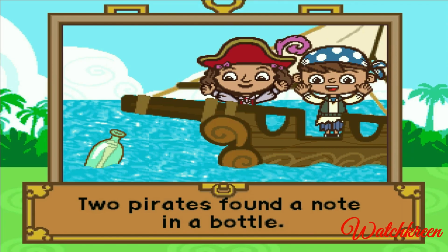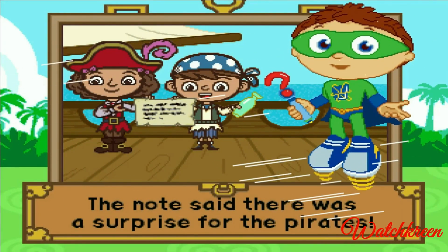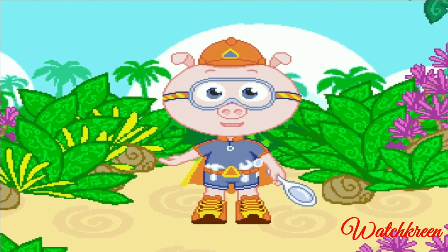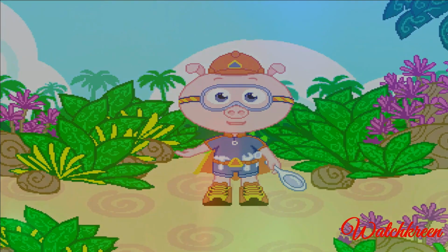Two pirates found a note in a bottle. The note said there was a surprise for the pirates. Alpha Pig to the rescue! With my mega magnifying glass, I can follow the alphabet letters and find X marks the spot.